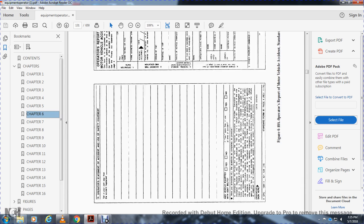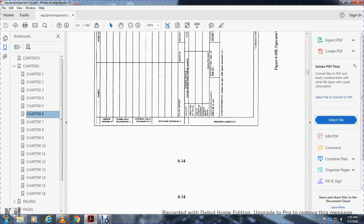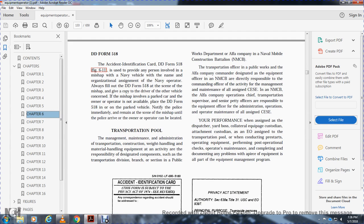Operator's report with motor vehicle accidents. The accident identification card, DOD Form 518, figure 611, is to be provided to any person involved with the mishap of the Navy vehicle. The operator always fills out DOD Form 518 at the scene of the mishap, giving a copy to the driver of the other vehicle involved in the mishap. If the car owner or operator is not available, place the DOD Form 518 on the parked vehicle, notify the police immediately, and remain at the scene of the mishap until the police arrive or the owner or operator can be located.